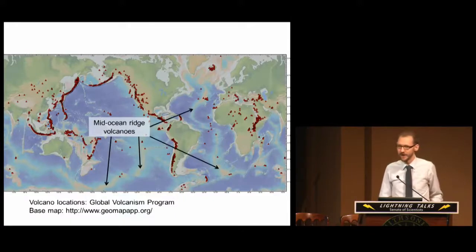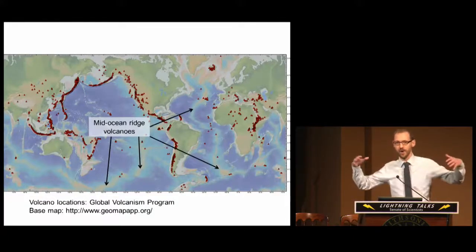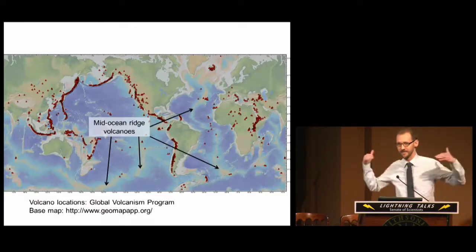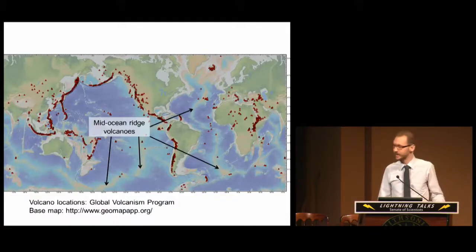Perhaps less familiar to you are mid-ocean ridge systems, shown here in brown, that occur deep in ocean basins. And these are places where tectonic plates are moving apart, and they form long linear chains along the axis of motion that are volcanoes that are erupting basaltic lavas and forming new crust. So volcanoes occur in places where new tectonic plates are being created and where old tectonic plates are being destroyed.